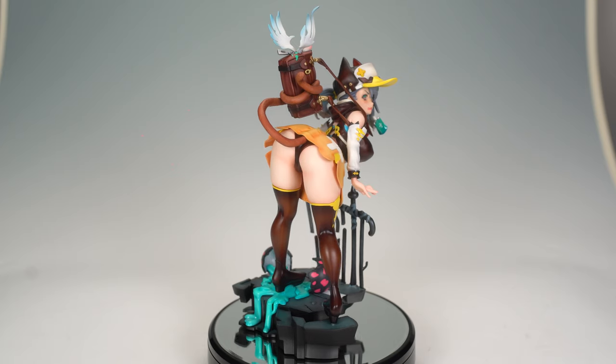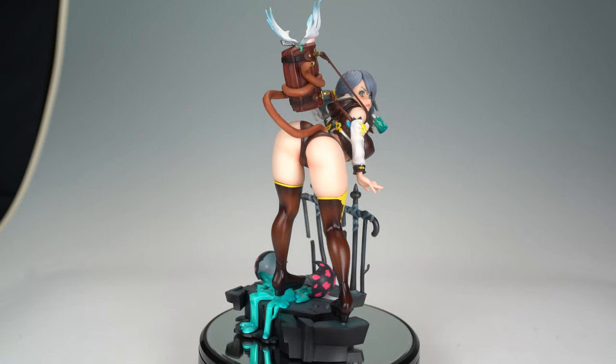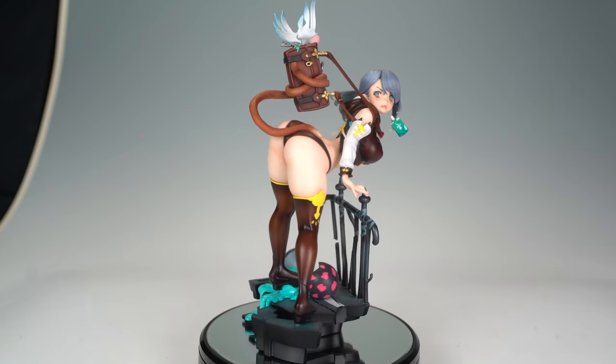can display the figurine in. The first one is just like this, and then you can also take off her skirt and cap. This is the second version. And with the third version, you can take off one more thing, but you have to get her yourself to find out what it is.